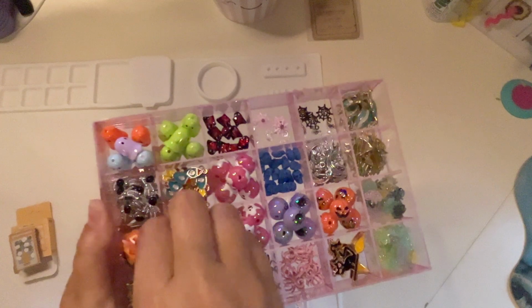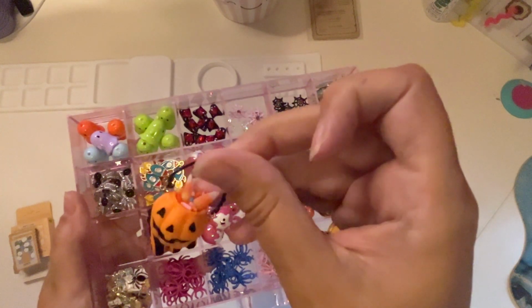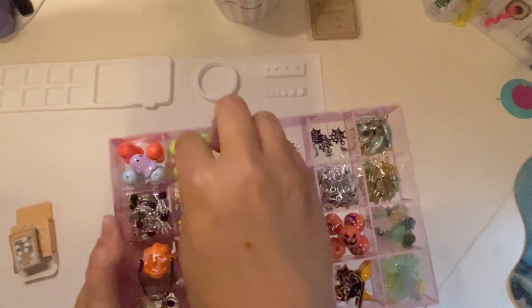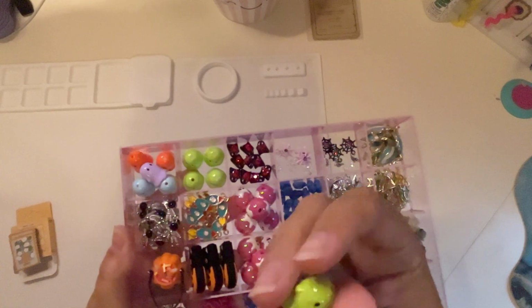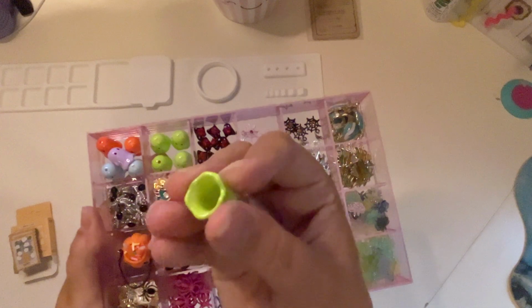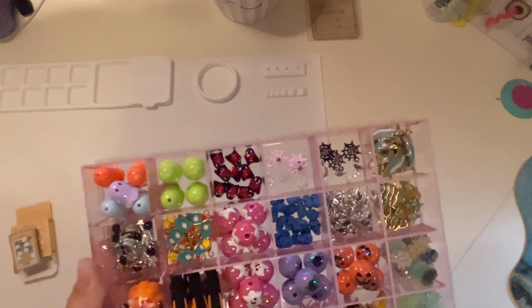I also got this little guy. I'm not sure if I showed it to you in a haul already, but he's so cute with the candy in his little bucket. I picked up these little ghosts and they've got a bunch of different colors, but they're beads. So they have a hole through the top and they're hollow. So they're really cute. See, I got them in blue, purple, and orange as well.